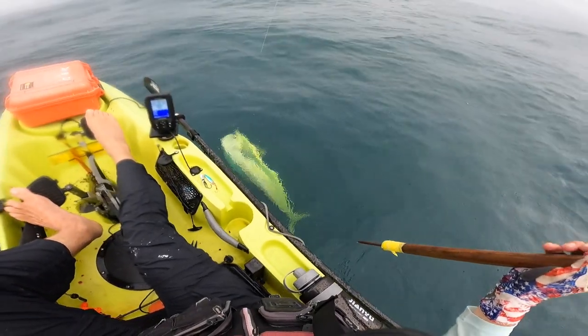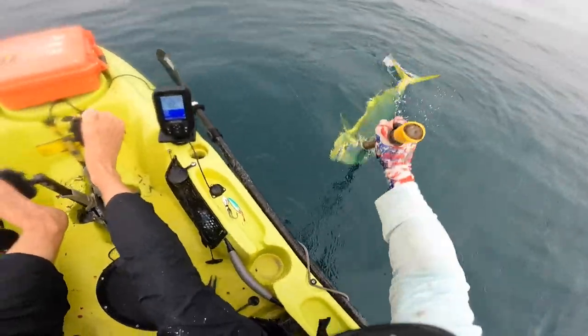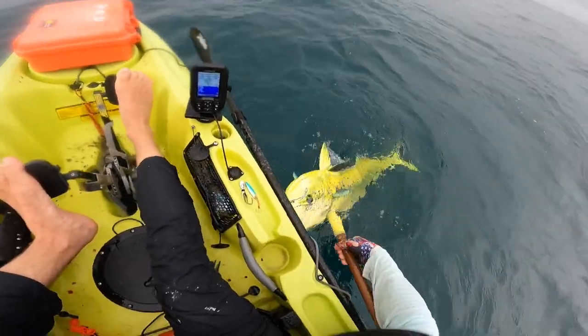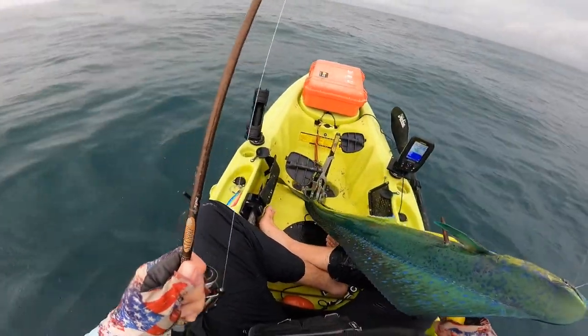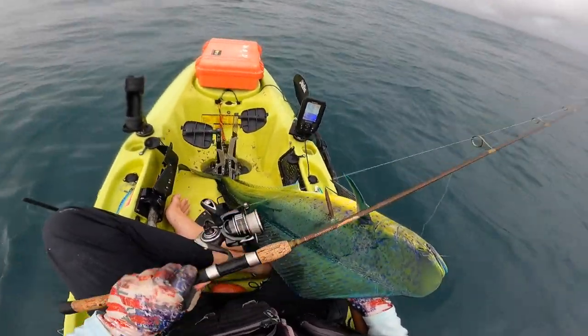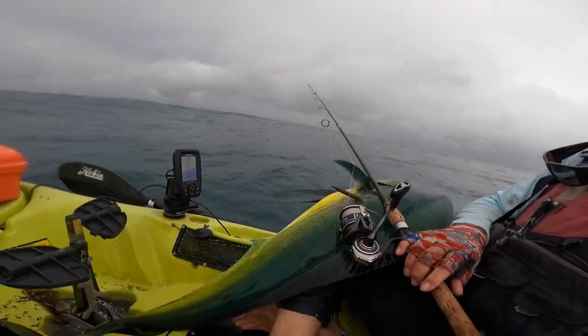This is the tricky part here. Oh. Nice shot. Oh. Woo! All right, there we go. Got him. He jumped so many times, he was going nuts.